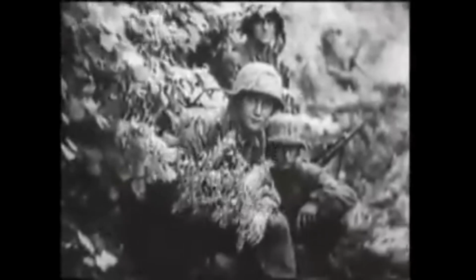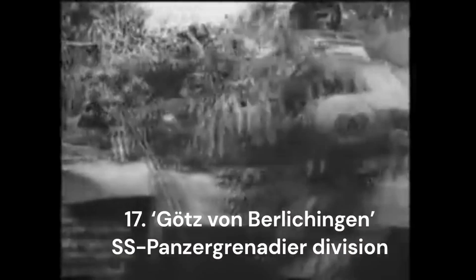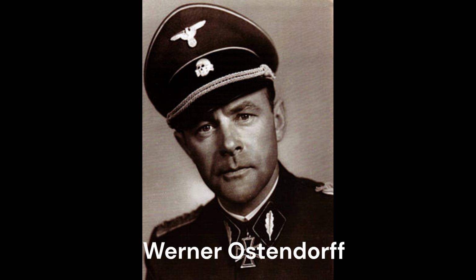On June 12 the reinforcements that were meant to assist 6th Fallschirmjäger Regiment in holding Carentan finally arrived, the 17th Götz von Berlichingen SS Panzergrenadier Division. Annoyed that Fallschirmjäger had given up the city, Brigadeführer Werner Ostendorff, the SS commander, at first sought von der Heydte's arrest for defeatism, but was eventually calmed down by his superiors.